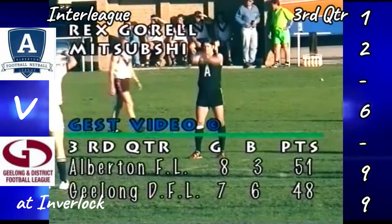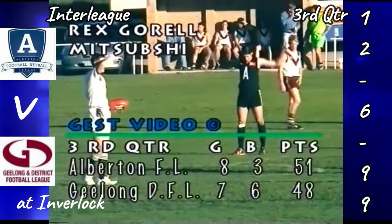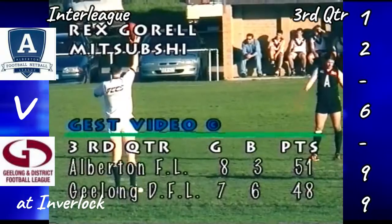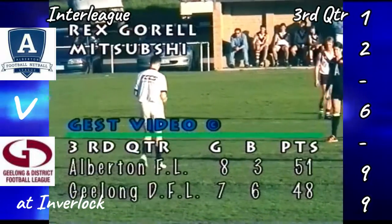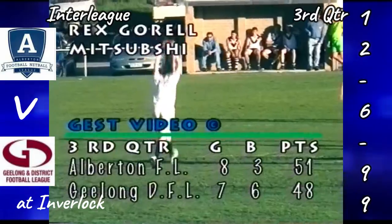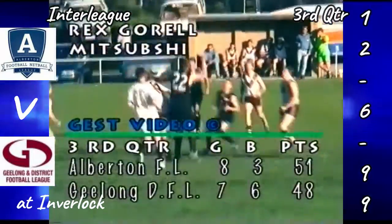Most of the others, the big fella Glasscock's back on the ground for the Alberton side. And I do notice that one of their players, I can't quite get his number yet, it's the number 6 for the Alberton, which is Vardy, the captain, has gone back to fill the hole there in front of the big heap and McGillick. Ball bounced in the middle to start the third quarter.